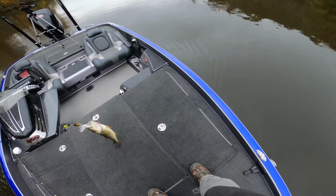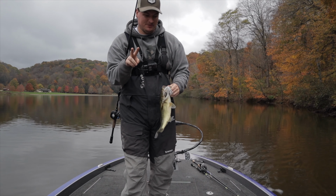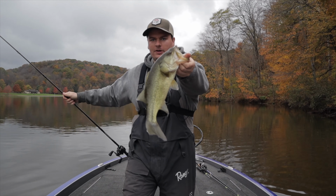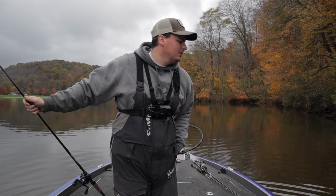There we go. Now that'll transition us into tip number two, because I was doing what tip number two is right there, and that's how I caught that fish. So there's a nice one on the spinnerbait. We're gonna go ahead and throw her back and let's talk about tip number two.